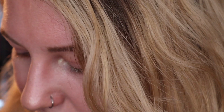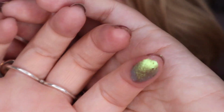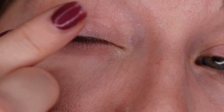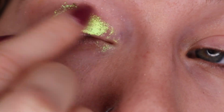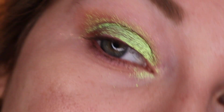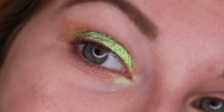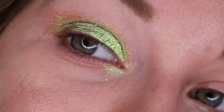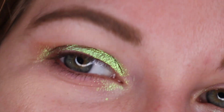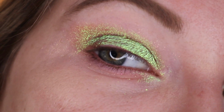Yeah, I can already tell on my finger that it's less thick than those first two, but still really, really beautiful. And this looks thick on my eye. Wow, that's beautiful. I feel like this is similar to Orion in the brightness, but this manages to have a grunginess to it while still being bright, and I think that makes it so special.